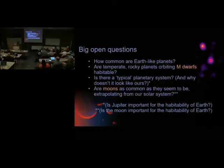I've seen both arguments in the literature, that Jupiter is bad for life on Earth and that Jupiter is good for life on Earth, in terms of shepherding comets from the outer solar system and large impacts on the Earth. Potentially, it's either directing them towards us or it's keeping them away from us. So one of those is good. So is there a typical planetary system?